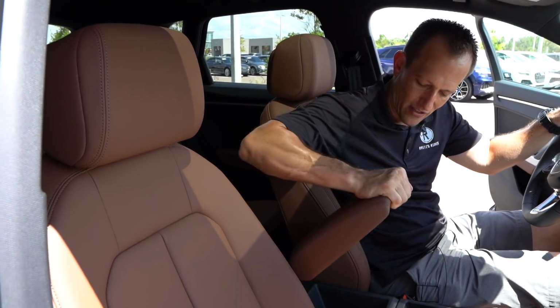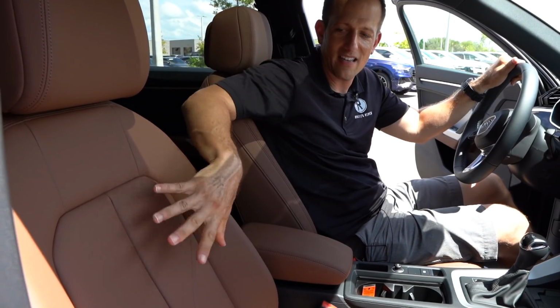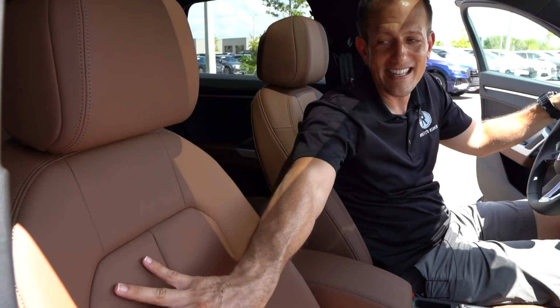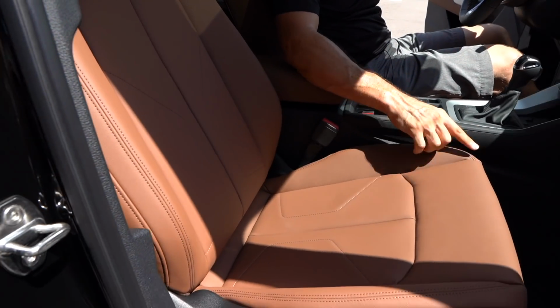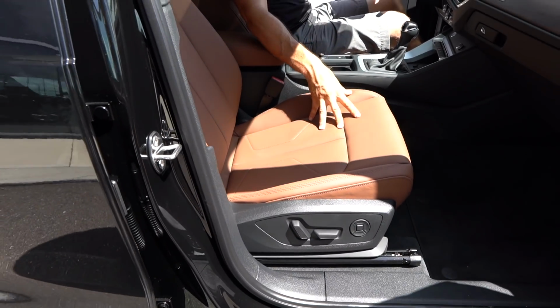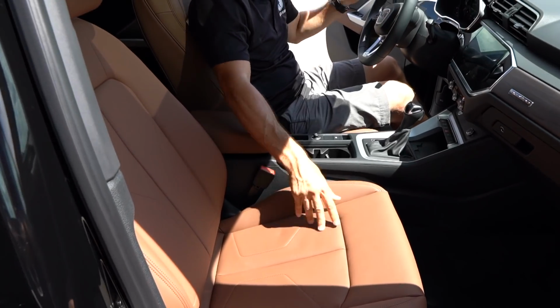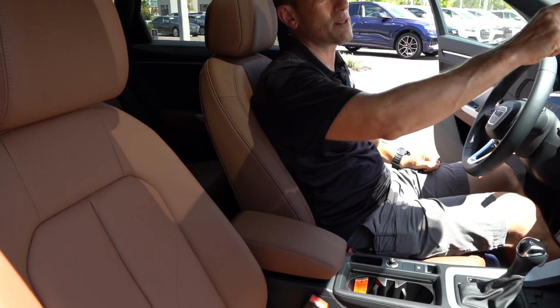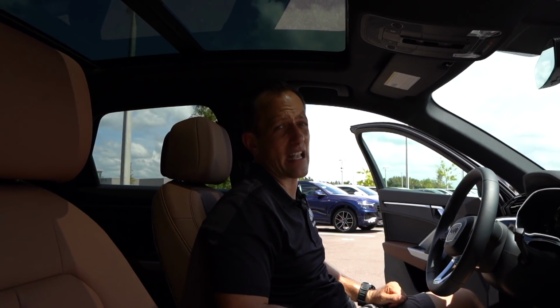What's also nice is look at that, it extends. Boom, boom, boom. Seats, they're very supportive. Not the sexiest of Audi seats. We all know that Audi does some mighty fine seats, but they do have some nice stitch work. They are heated, they're not ventilated, and they're full power assist, of course, which is a nice touch. Tons of headroom, frameless mirror, and a panoramic sunroof. Really nicely balanced out, I think, with the options.